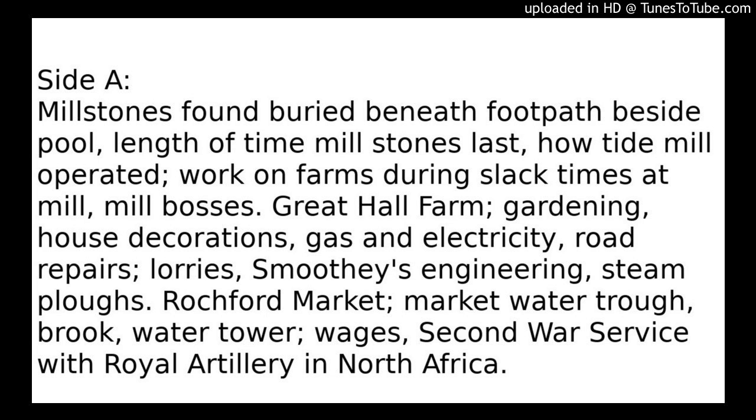Yes. And the water went underneath the wheel. Underneath, yeah, being a tide mill. And they used to run that as long as they could, till the tide came in. Yes. Then when the tide started to come in, the water wouldn't get away, so they had to stop. Right. And do you know roughly how many hours they were able to operate it here?